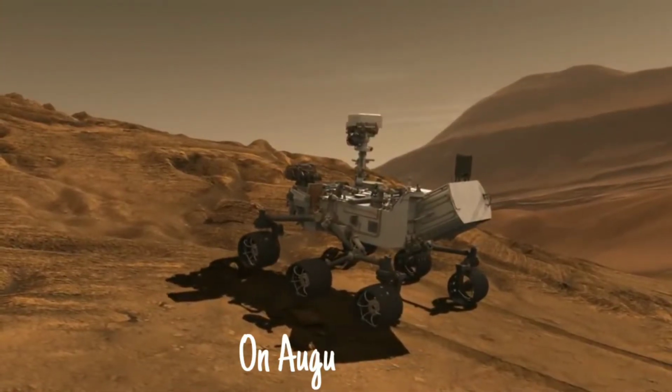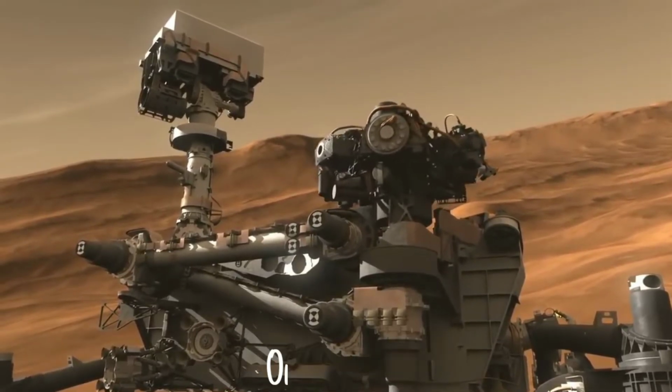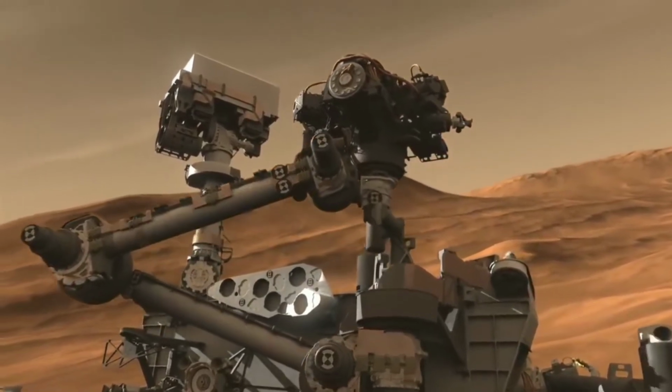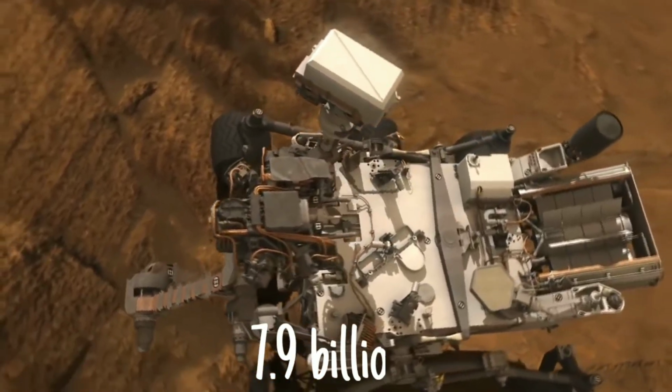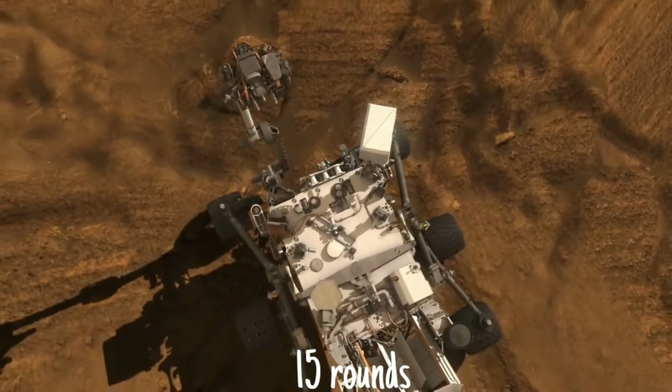MESSENGER was launched on August 3, 2004 and arrived in a near-polar orbit on March 18, 2011. MESSENGER got gravitational assists from Earth, Venus and Mercury itself before entering orbit around the planet after a 7.9 billion kilometer voyage that comprised 15 rounds of the Sun.